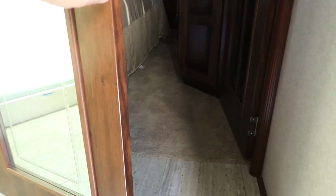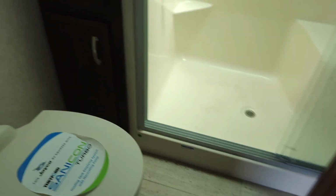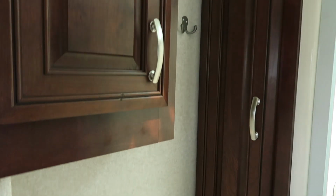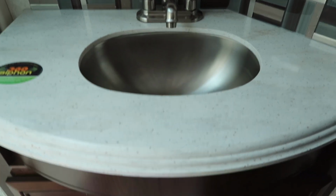Oh wow, it's got one of those kind of pivot doors for the bathroom. What I kind of find funny with this one, it's much more very big and open and airy, but the bathroom is kind of tiny. But I mean, it's nice. But it's just kind of a small bathroom.